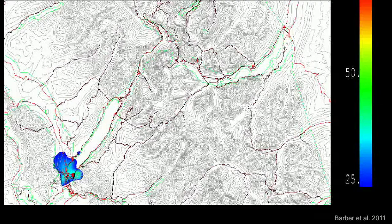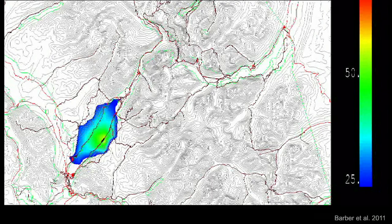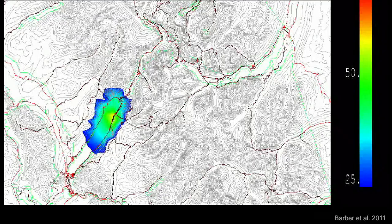This is a model of a vehicle in Glacier National Park, and that's an almost 5 kilometer sound footprint. And strikingly, more than 80% of the land area in the United States is within around 1 kilometer of a road.